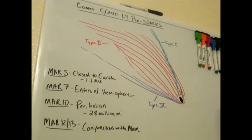The ion tail is usually pretty dim. You may not be able to see that with the naked eye. You might not be able to see it with binoculars, but maybe with a telescope. The type 2 tail you'll have no problem seeing. The type 3 may require a telescope, but we'll have to see what happens. But, well, there you go. Of course, our key dates: March 5th, 7th, 10th, 12th, and 13th, what you can expect to happen. And like I said, anything can change at any time. The comet could get brighter, could get dimmer. We'll just have to see.